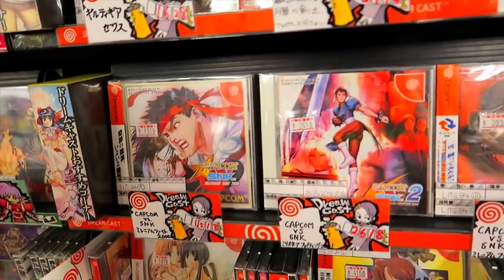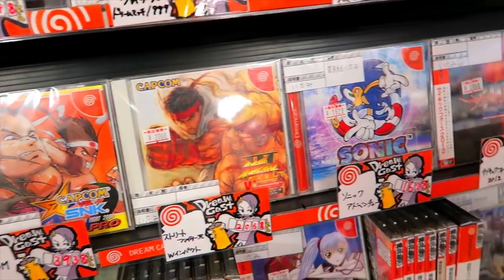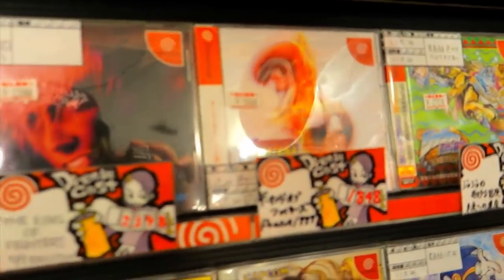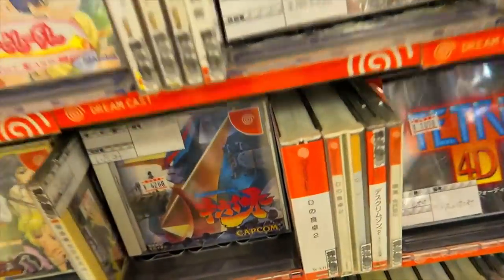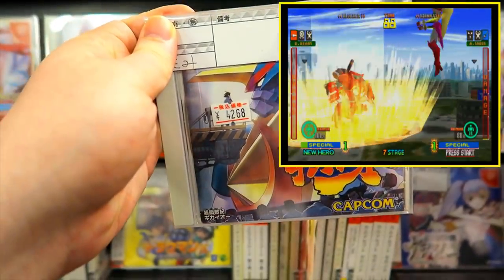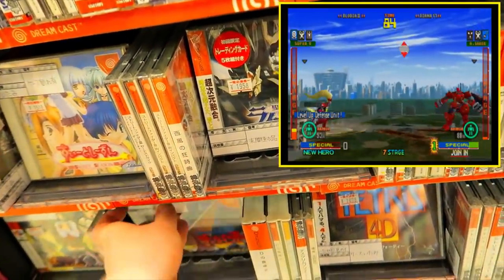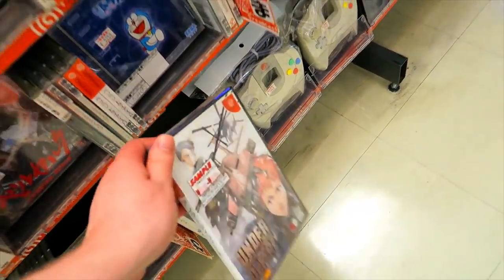As we look at some Dreamcast, for whatever reason, some of these Dreamcast prices, it feels like they've gone up recently. But again, up front and center, they always have a lot of Capcom and SNK stuff. Street Fighter, King of Fighters, JoJo's Bizarre Adventure, all that stuff. And this one, which is an underappreciated Capcom game. This is Tech Romancer, aka Choukousenki Kikaioh. A game I like a lot, and I recommend picking up if you can. It's in like the $40 range though, which is a bit.